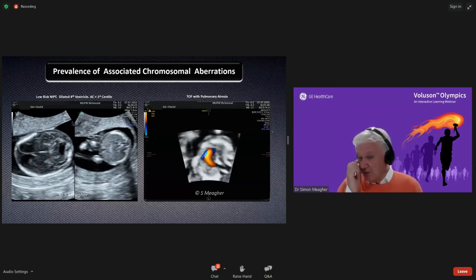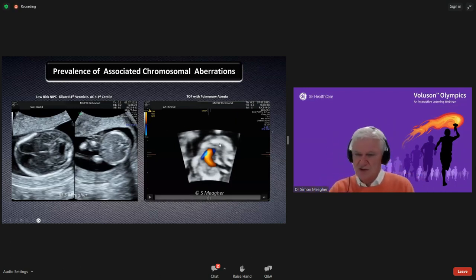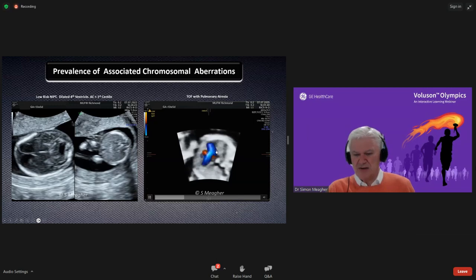So in the platform that we're using with Illumina, if you use a SNP-based NIPT, you will pick up digonic triploidy. We are not using SNP-based. And then you move on to a color Doppler examination. You see a single large vessel here, your pulmonary artery, with your aorta, with no vessel coming out of your right ventricle.